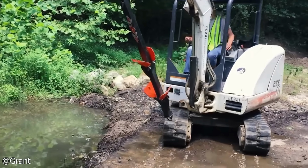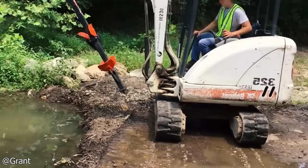Here's how a large box culvert blocked by mud is being opened with an excavator machine.